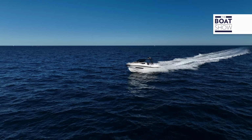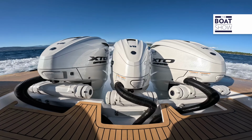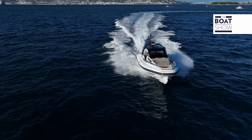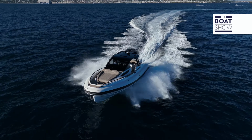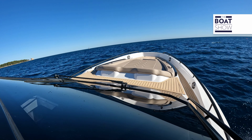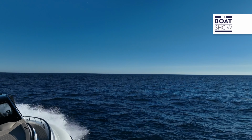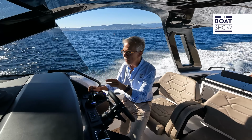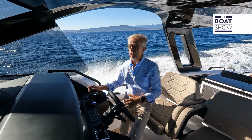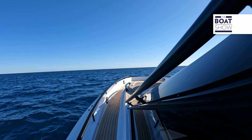Out here, in rougher waters, the waves have grown, but the comfort remains total and absolute. The manoeuvrability is excellent, and the response is exactly what I expected, simply perfect. I don't even need to adjust the trim manually. The boat does it on its own, imperceptibly adjusting its angle as the speed increases. It constantly maintains the ideal angle of heeling, and that's definitely a plus.